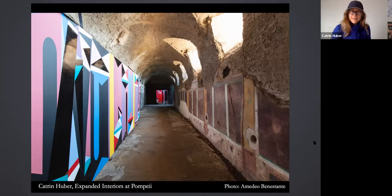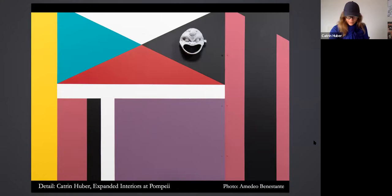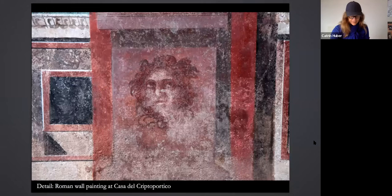The painting installation incorporated 3D printed Roman face cups, which linked really beautifully to the beautiful depictions of the faces of the herms within the painted colonnade of the underground passageway. I find these are really beautifully expressive and tender portraits with a very sort of dreamlike atmosphere.